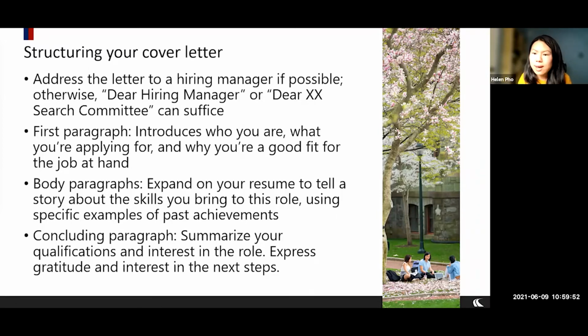So in a situation like that, with no name, no information, I think you're pretty safe to just say, dear hiring manager, dear XYZ search committee, or dear communications team search committee, or something like that, right? That can suffice if you've done your due diligence and you can't find who you should address it to. So I hope that addresses the question there. Feel free to ask a follow-up.